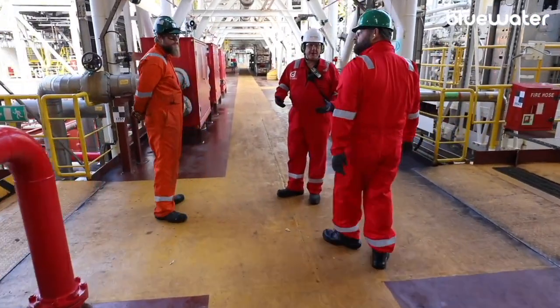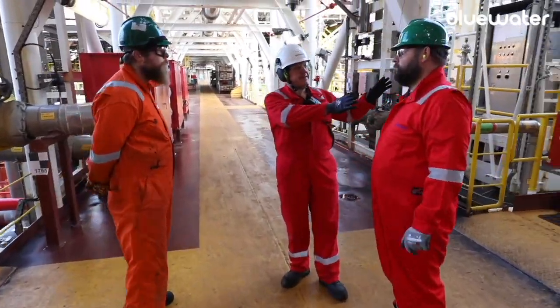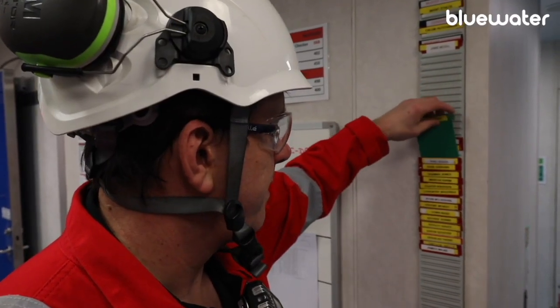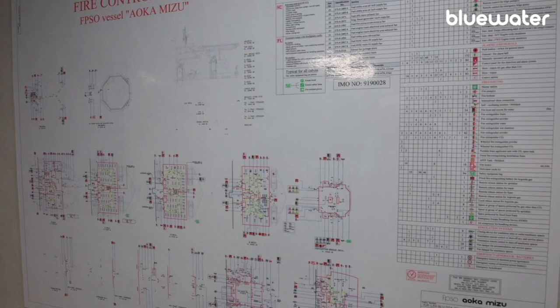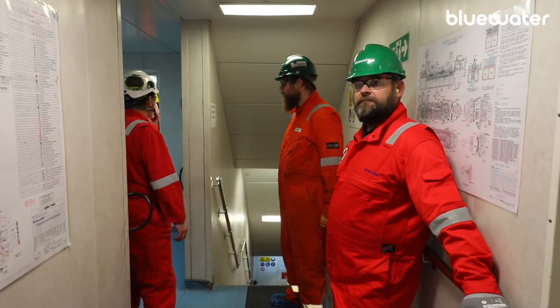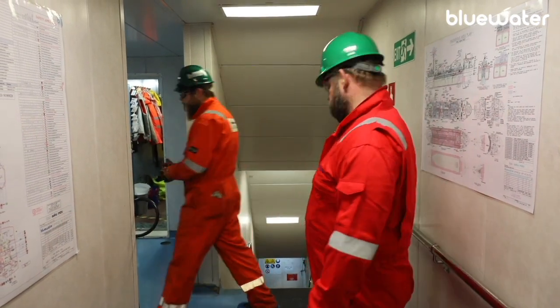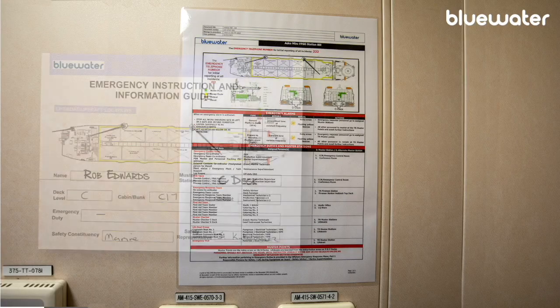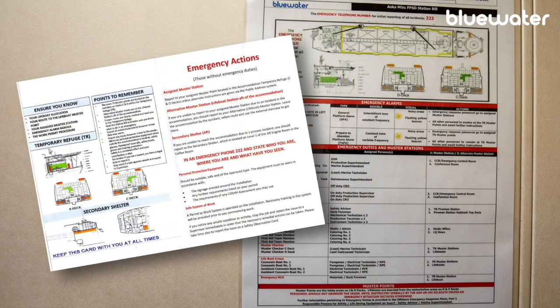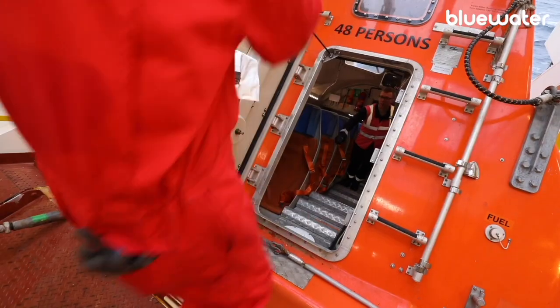Following this video, you will be given a tour of the vessel and shown your muster points and lifeboat locations. On your tour, you will also see a number of instruction notices located throughout the vessel. Read them all carefully. You'll find the station bill on your emergency instruction information card and also on the inside of your cabin. It details emergency actions as well as the different alarms that will be transmitted throughout the vessel in an emergency.